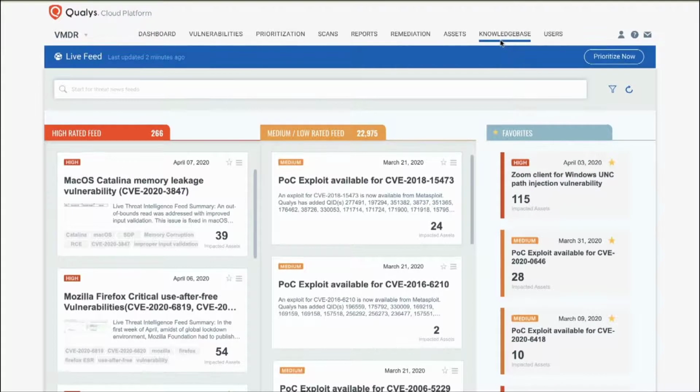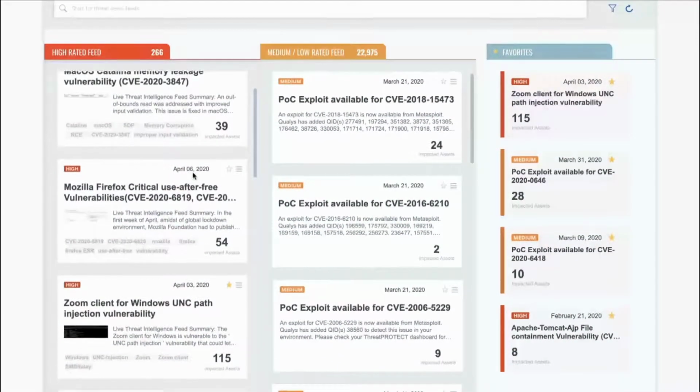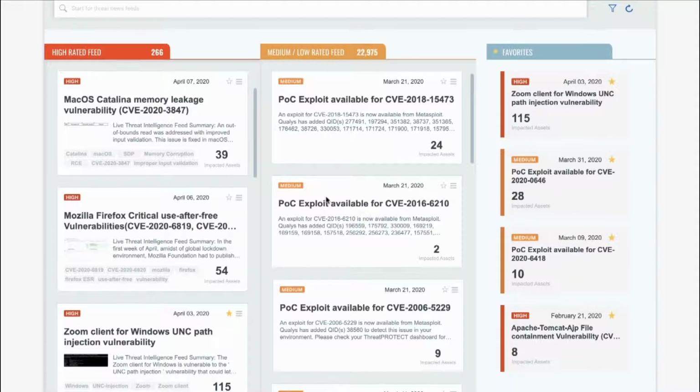In other cases, you can see on the left on the high feed here, that there's the Mac OS, there's the Firefox vulnerability here. You can look at the Zoom vulnerability. So the UNC path injection vulnerability, and I will talk about that later. Now, you want to fix what's on the left-hand side first, because that's exploitable, and we talked about the real-time threat indicators, which I'll showcase a little bit later as well, in addition to this.